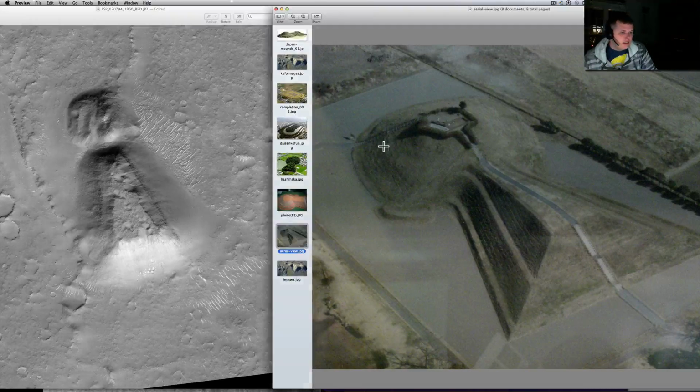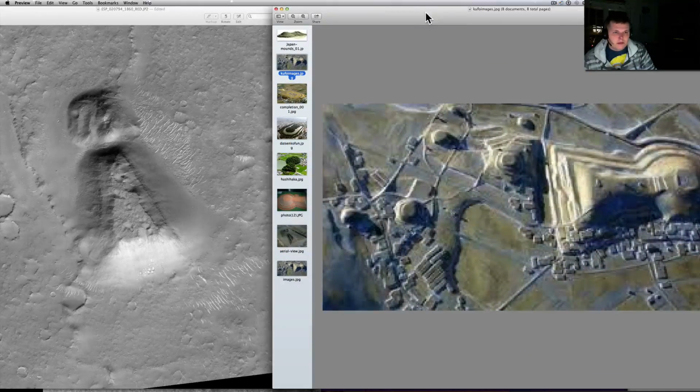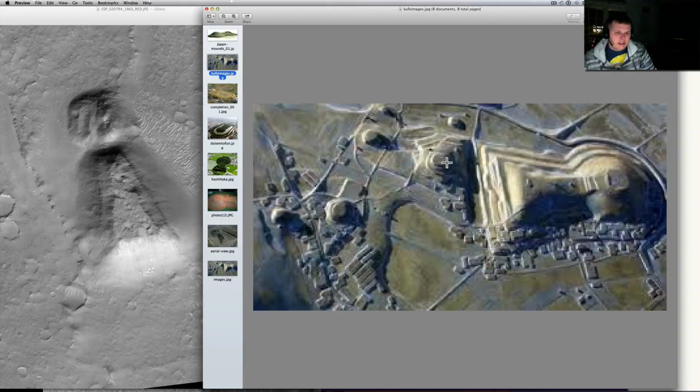But this is Japan here. I got some other examples of it just from the internet. Here's another one right there, the other exclamation point you see right here. Look at that thing. That's pretty cool. And notice the random buildings around it and how they're shaped out. I swear I run into shapes like this on Mars nonstop when we're going through stuff.